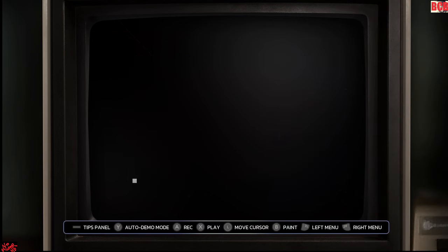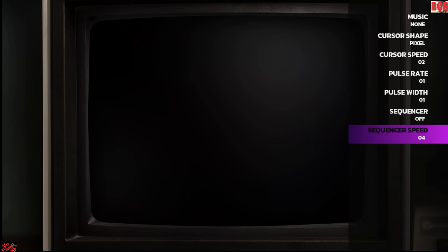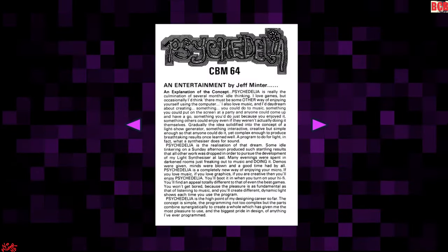Just so ahead of his time. Whenever I had heard the Jaguar CD had a light show in it, I did not realize that Jeff Minter had a hand in that. So here is the manual for this Psychedelia for the C64. Very cool.